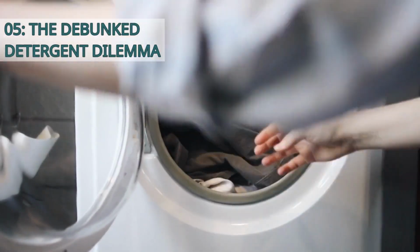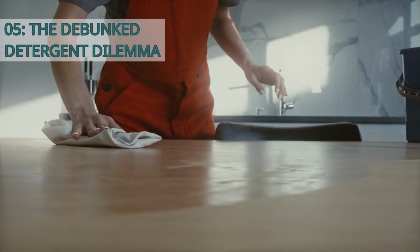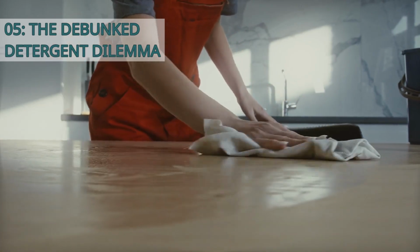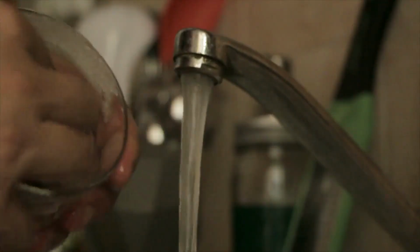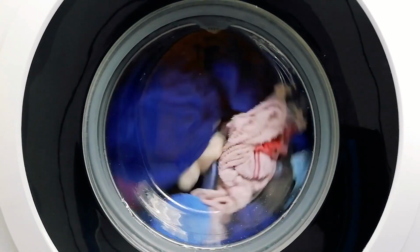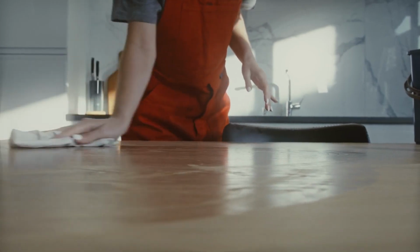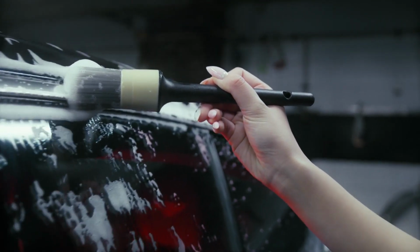And number 5, the debunked detergent dilemma. In the thrilling case of detergents, less is actually more. Many of us pour heaping amounts into our washing machines, thinking more soap means cleaner clothes. Oh, how we've been deceived. The truth is, our garments groan under the weight of excess suds, which can get trapped in the fabric and cause a soap-locked stench. The secret to truly fresh laundry is in using the recommended amount, just a dash for a smashing wash. Next time you do laundry, be kind to your clothes and give them just the suds they truly need.